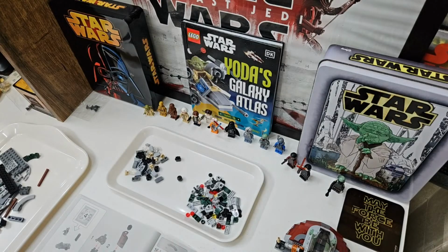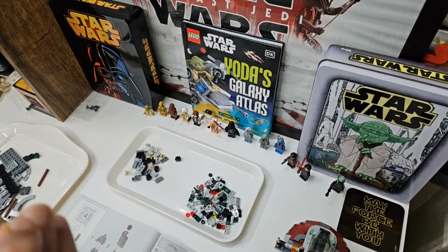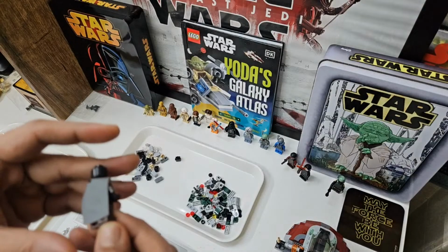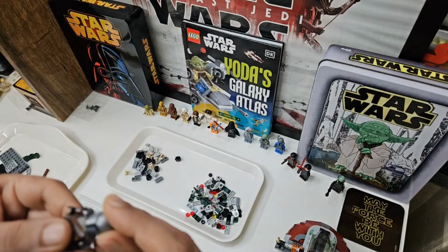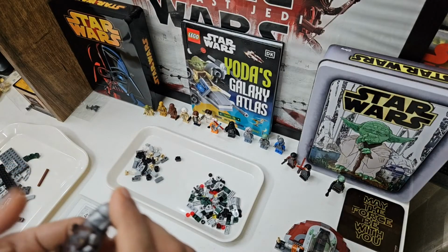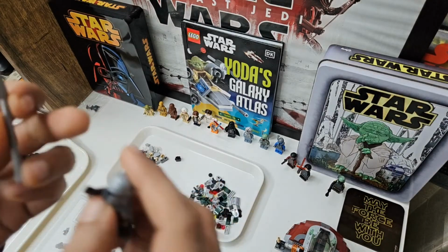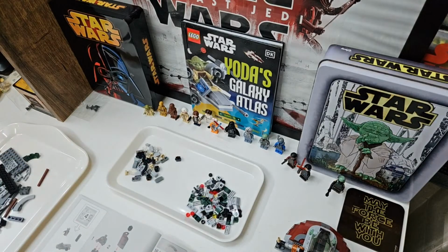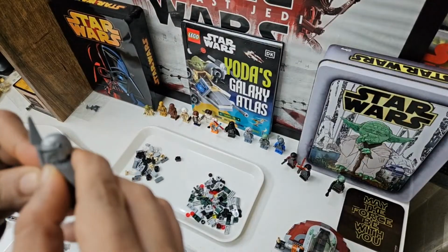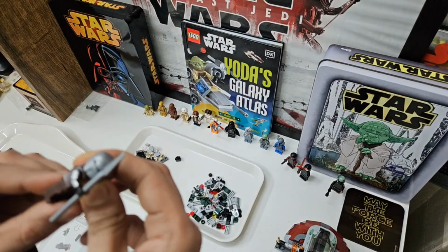Okay, so once we're done with the cape, we will attach the head. Okay, now that we've attached the head of the Mandalorian, we will now put up his helmet. Here goes the helmet. Here comes the stuff for the Mandalorian, whatever you call it to be. I don't know what this weapon is called.